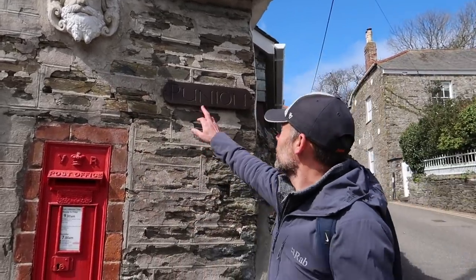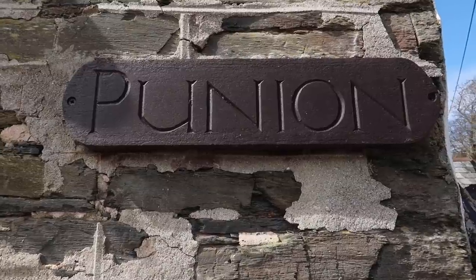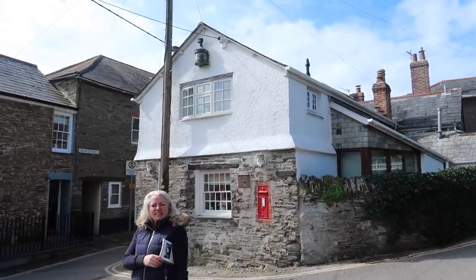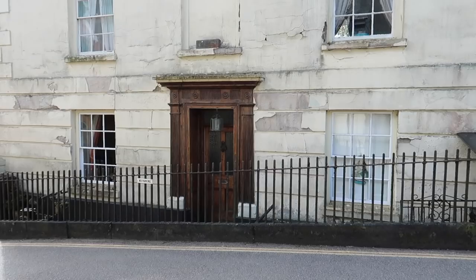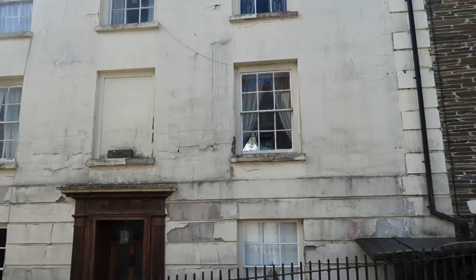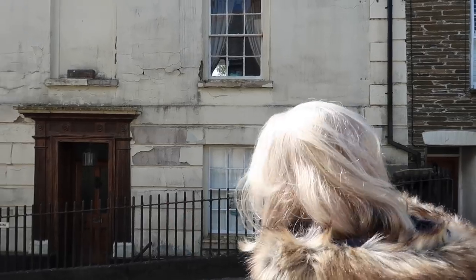And if I lived here, I'd have this house. Why? Look what it's called. Panion. An unmodernised house in Padstow, shot coral. It's beautiful, isn't it?